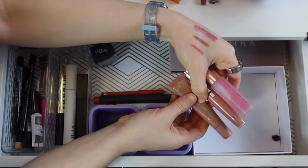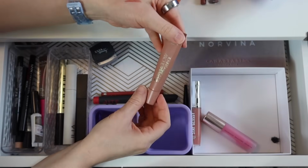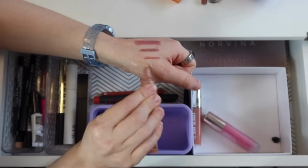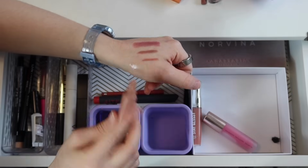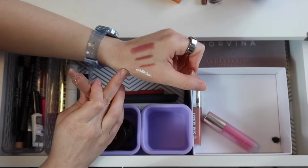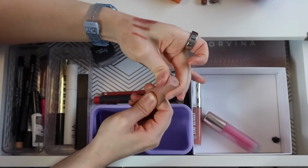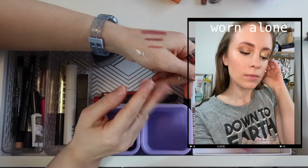Lastly, just a few glosses here. This is the Ciate London Bronze Glow Shimmering Lip Oil. I love this. This is probably my favorite lip oil. Really nice texture. It's not sticky, but it has just a little bit of thickness that allows it to really stay on your lips for a good amount of time, and it just has a little bit of a bronzy shimmer to it, but it's mostly clear. I like using this either to prep my lips as I'm getting ready, or sometimes I'll just use this as my lip color either by itself or over a lip liner.